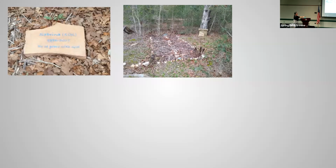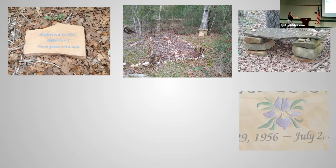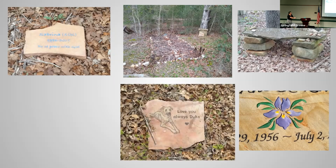And if you notice right there, they've built a little bench just out of stone so that they'd have a place to sit when they come in. There's another bench that's made out of stone and just a piece of slate. Some of the stones were really beautiful, very nicely done. There were a lot of Jewish burials here. Lots and lots of Jewish burials. I saw lots of the Star of David on different stones.